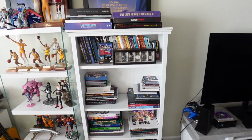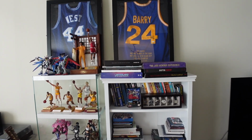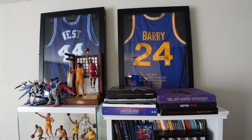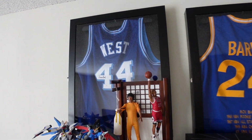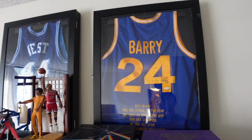Alright, and now we have my 2 bookshelves. I have one full of figurines and the other full of books. So let's go over them one by one, okay? First of all, I have to note the 2 jerseys there. I have one signed jersey by Jerry West, the great Jerry West right there. And one signed jersey by the great Rick Barry right here.